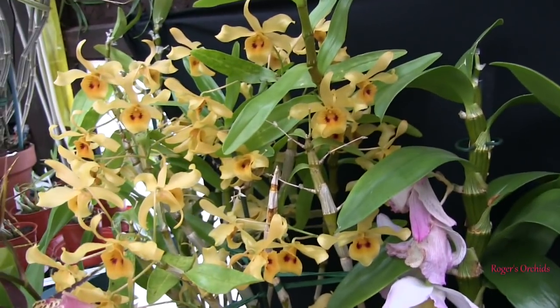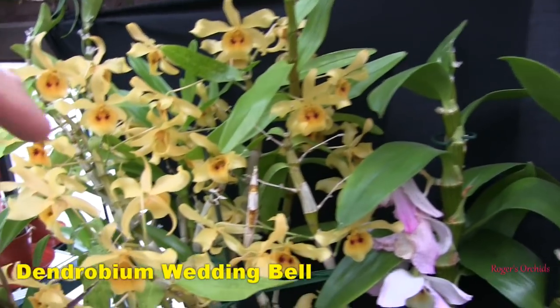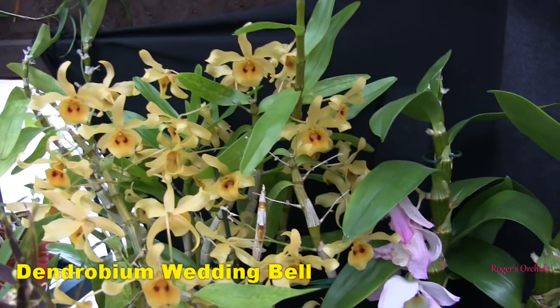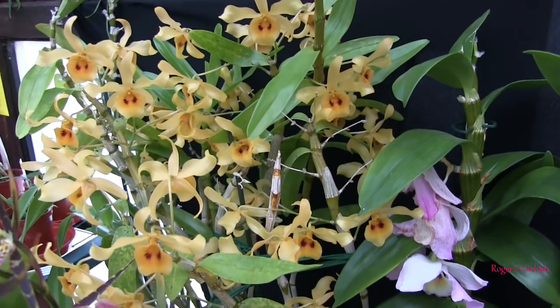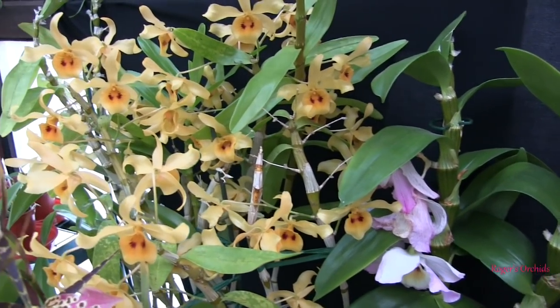The Dendrobium wedding bell is still in full bloom. I would love to take this to the Orchid Society today, but I noticed last time I watered it, right at the base of the plant, around the bottom of the plant, I've actually got some scale, which I'll have to deal with. I must admit this year, I'm really low down on the old bug front.